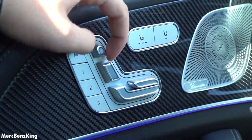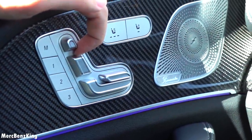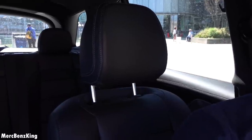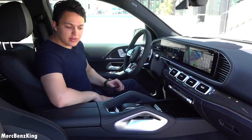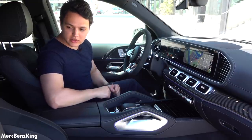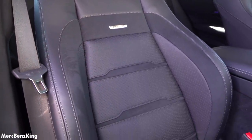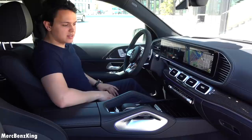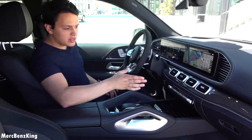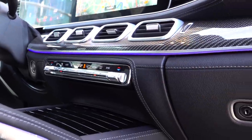Over here it has the seat adjustments. You can adjust the seats in many different ways, including the headrest. And I really love these AMG Sport seats. These are not the AMG Sport Cup seats, and I would definitely advise you to go for this one because they are extremely comfortable and that really suits this SUV size. It has amazing leather stitching all around the interior, at the dash but also underneath.